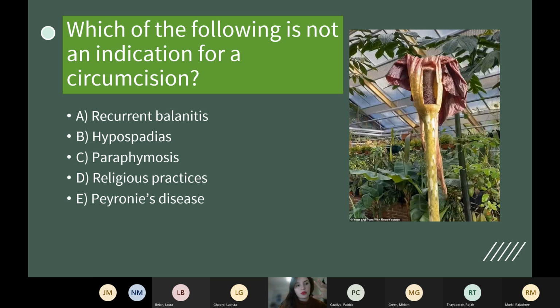Cool. So which of the following is not an indication for a circumcision? Recurrent balanitis, hypospadias, paraphimosis, religious practices, and Peyronie's disease. So I've stepped it up. I've been a bit meaner because these are all the technical terms for things.